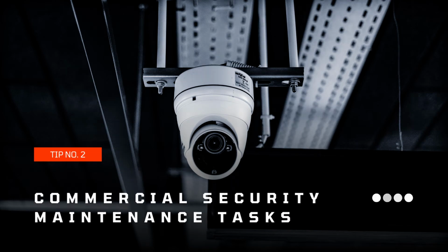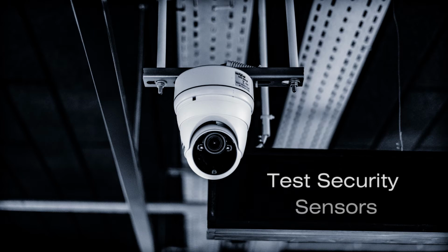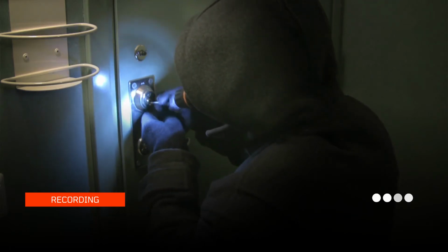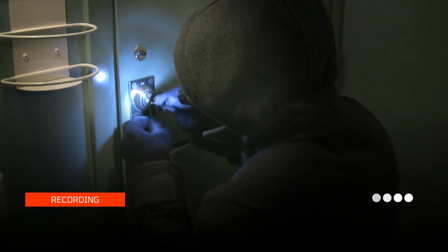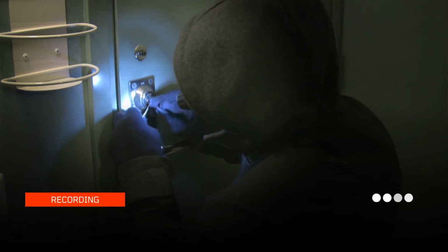Another important commercial security maintenance task is to test your security sensors. For example, your wireless door sensor could possibly lose all contact with your security panel, which is something that could prevent an alarm from triggering if a criminal attempts to illegally enter your business through that specific door.